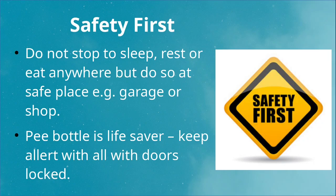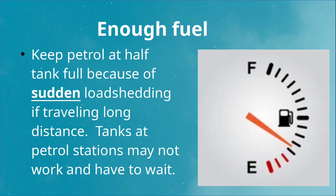And then a pee bottle is a lifesaver. You must travel by car, but should you stop, just keep alert of your surroundings, and then keep all the doors locked should you use a pee bottle. But it's a lifesaver.